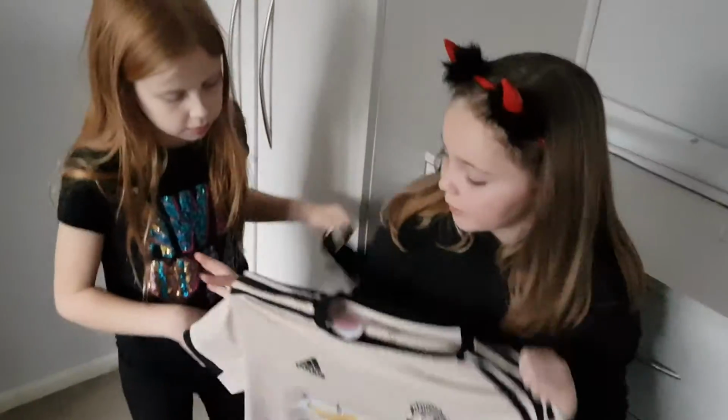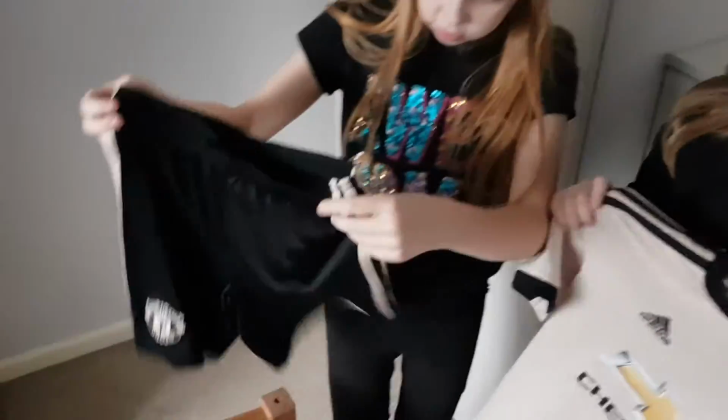Have you guys picked? Yeah. Yep. So we've settled on this Golden United kit and these Golden United jars. I almost forgot the name. So let's put them on there for round number one.